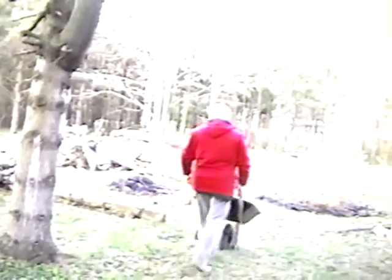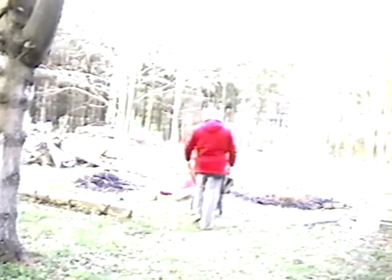There's Dad going over to burn some of the apple tree. It's April. We've got the road in. We've got the turnaround here.